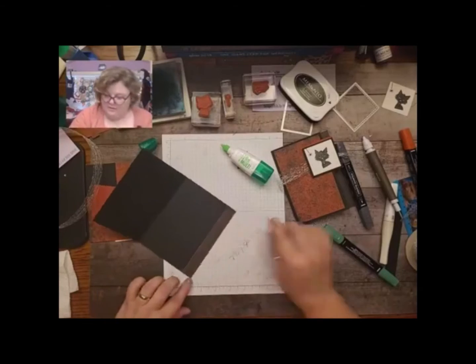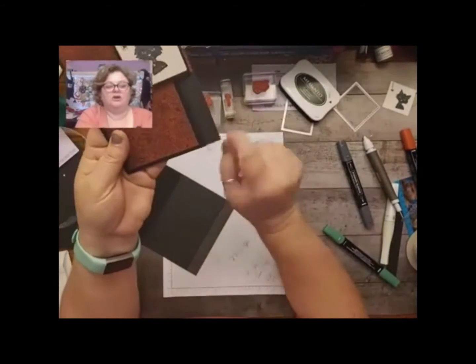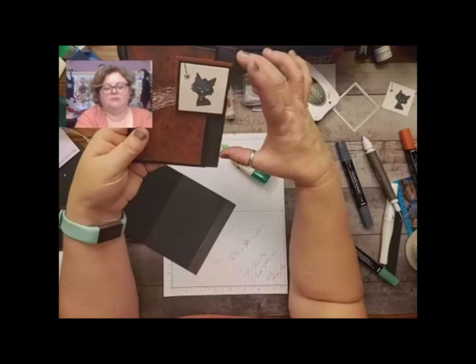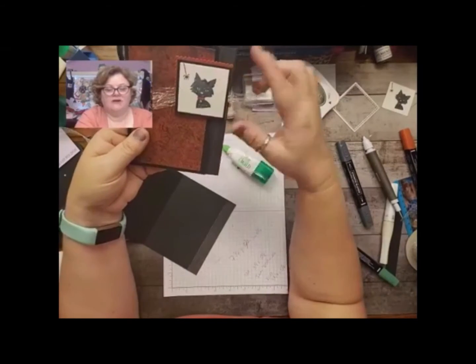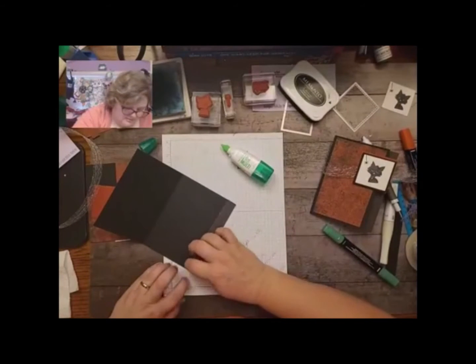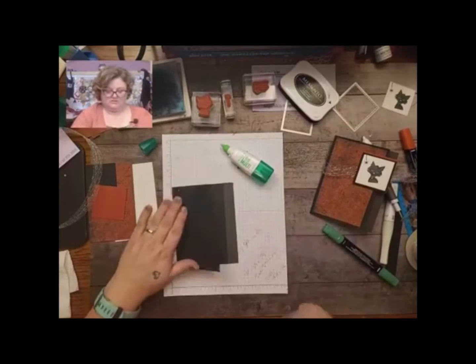Now, if you don't like this little edge right here, I really like that. If you want this to be the same as that, you can always make sure that's 5 1/8 instead of 5 1/2. If you like that, I like it. Awesome. Okay. So it's going to fit just like that.